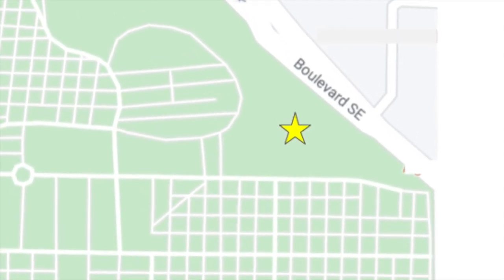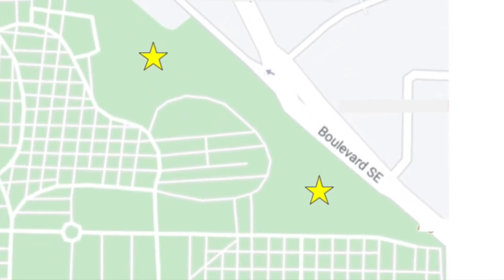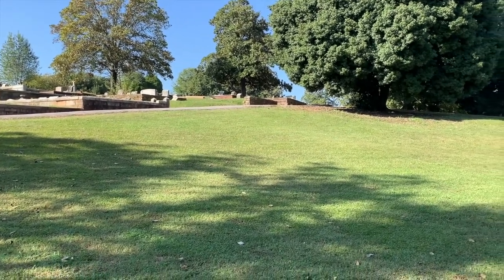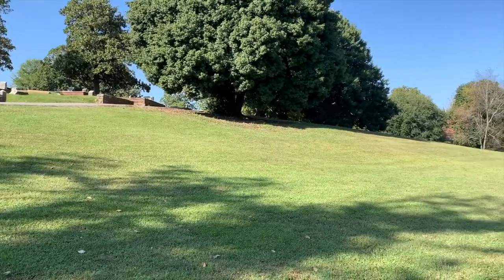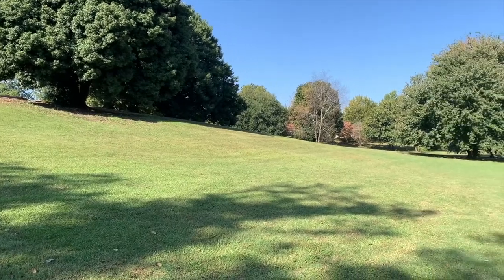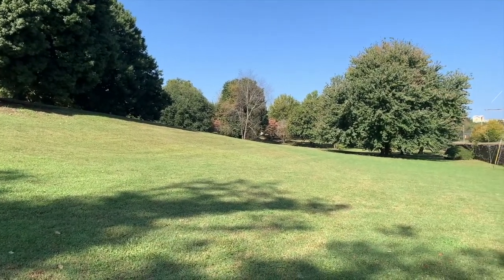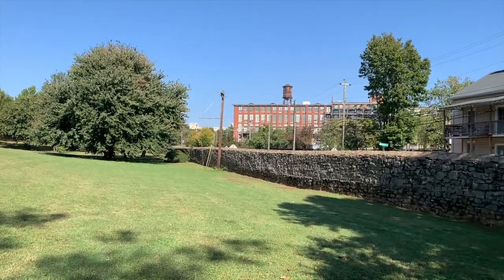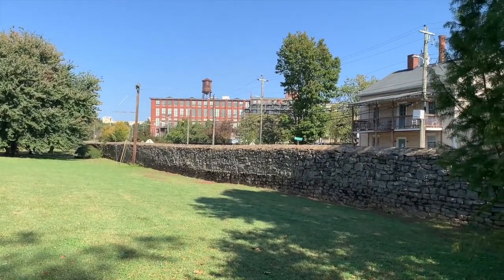If we proceed just north of East Hill, we come into Potter's Field. Today, it's a rolling 6-acre green space. Those interred here were many of Atlanta's poorest citizens. Unfortunately, many of them are unknown because grave markers were lost or deteriorated over time.